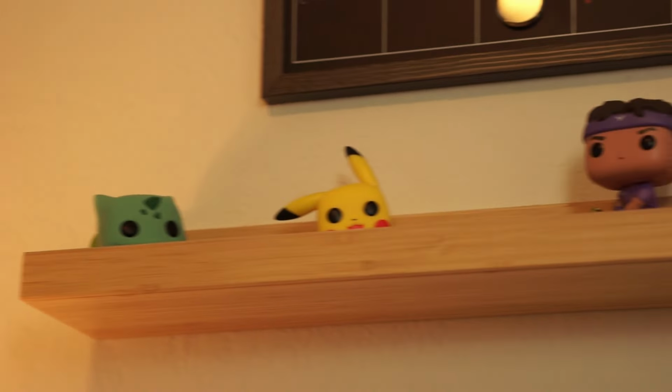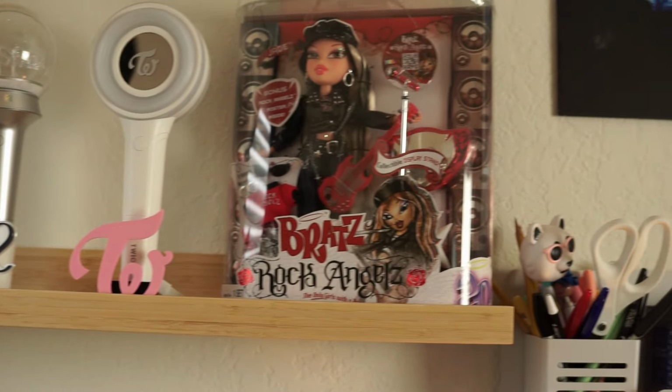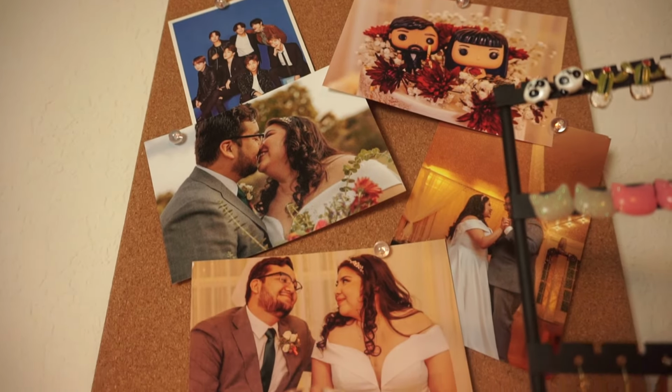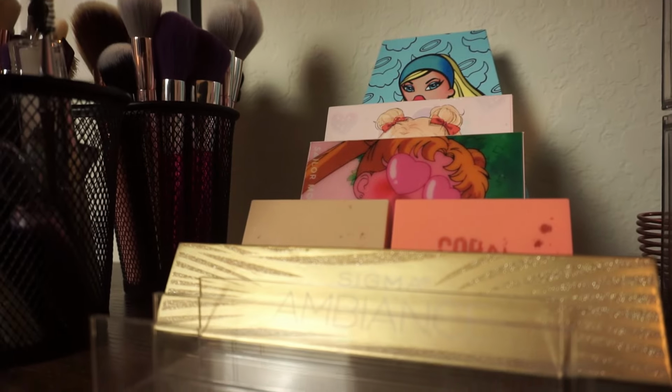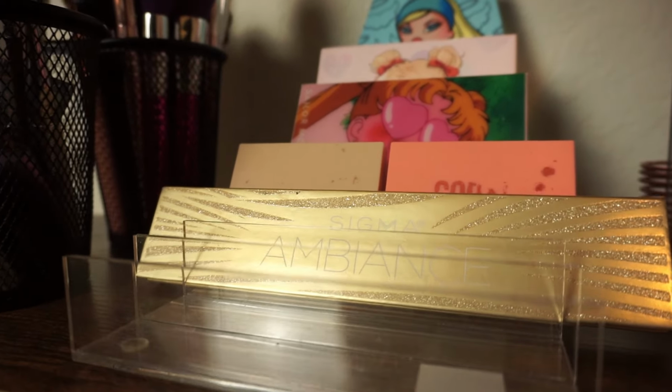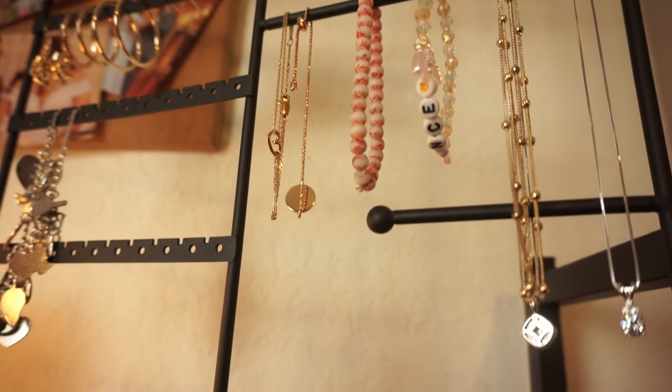She loves first gen Pokemon and artworks from local artists and K-pop, so I'm very happy we were able to implement her personality into her own space without being too overwhelming. She added a bookshelf to hold her makeup, brushes, and other decorative items that she loves. Since a lot of her makeup palettes have artworks also, we wanted to showcase that.